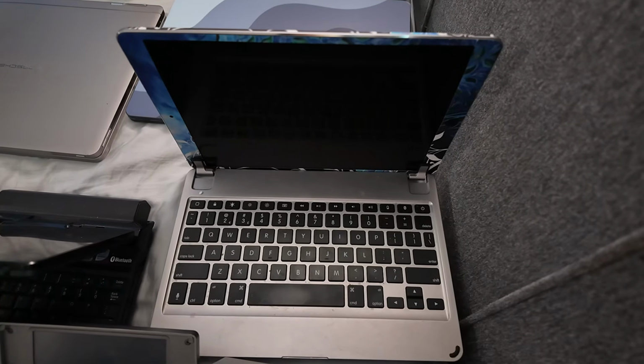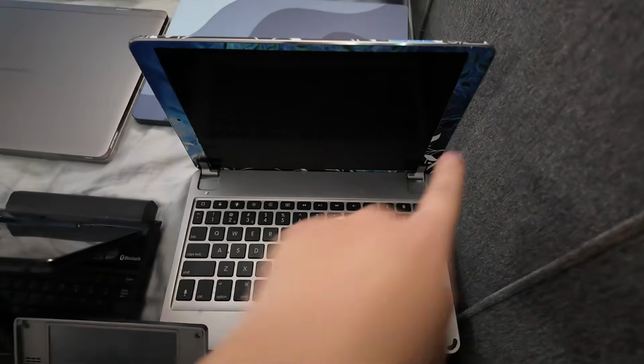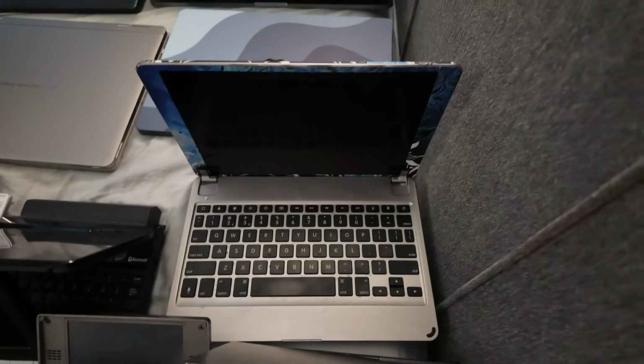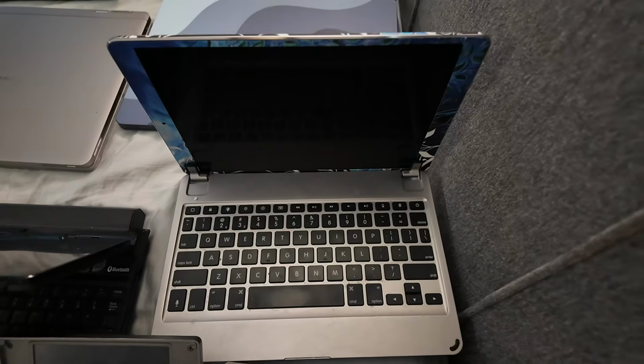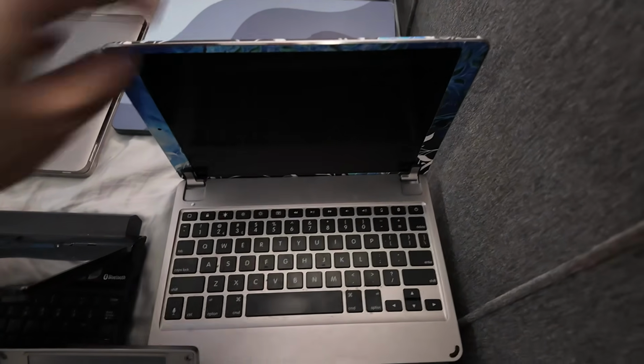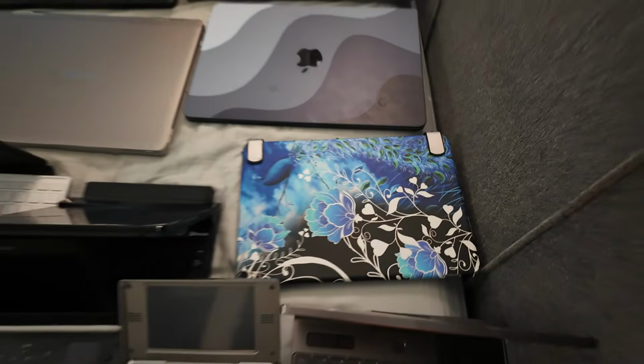So after this generation, they took out two things actually. They took out the home button. This is the last one with the home button. It's also the last one with the headphone jack. So they took it out after this generation, and it still works fine. The iPad Pro from 2017 still runs well, so there's no reason to change or upgrade. So yeah, still have that one.